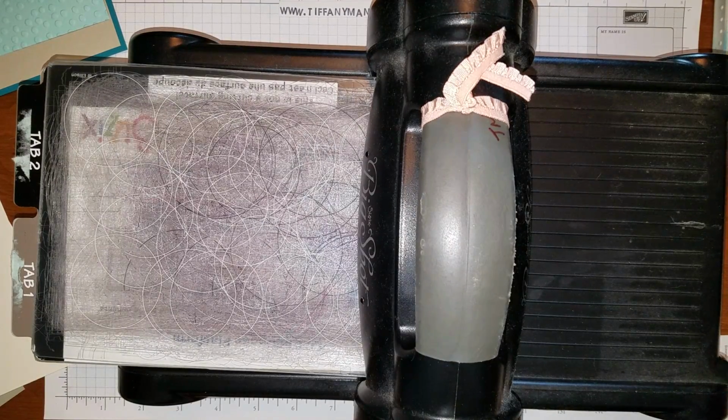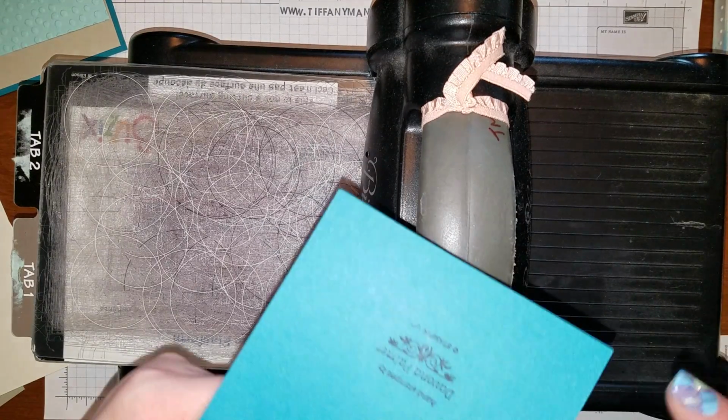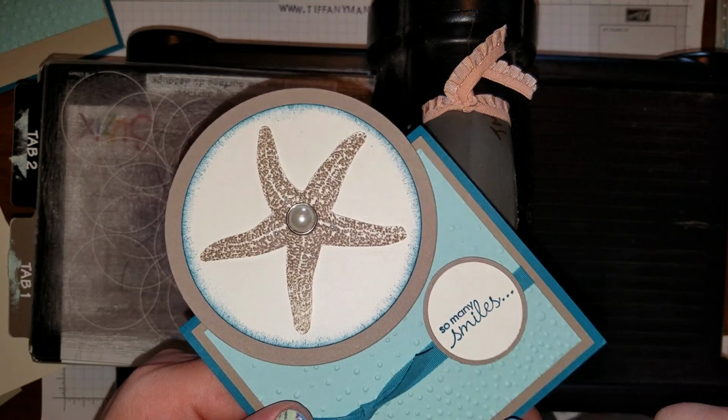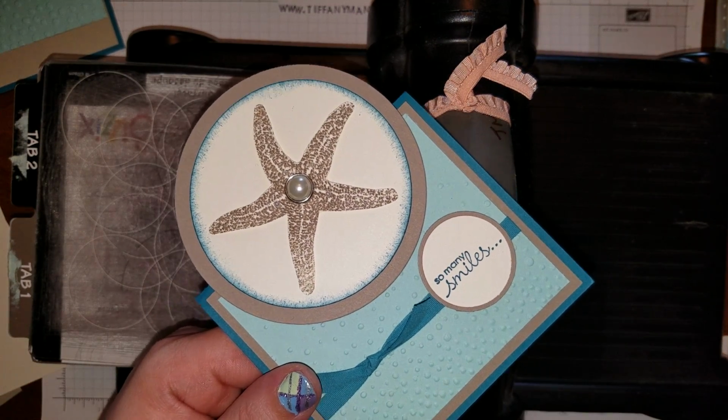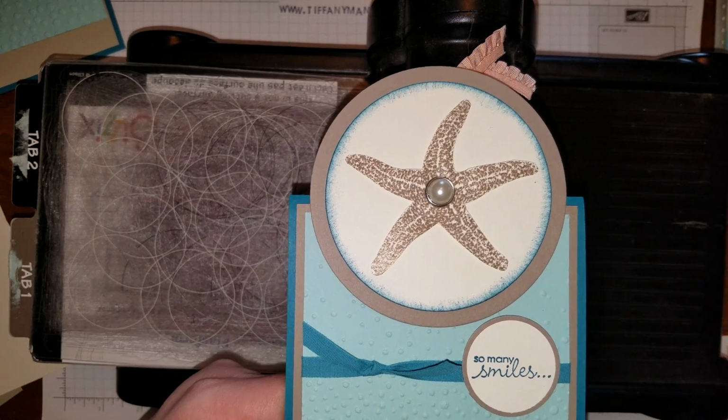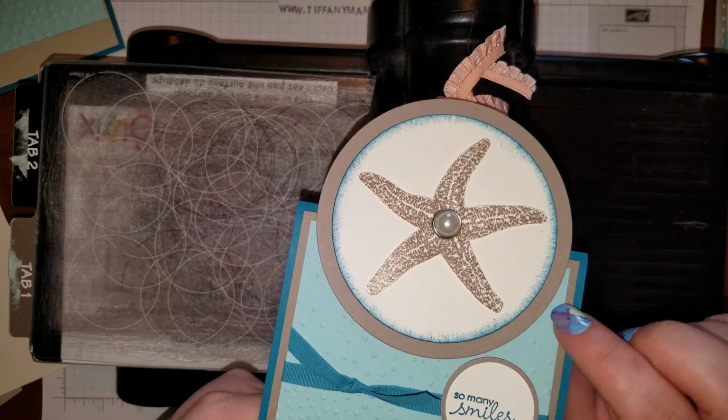Which, oh, I forgot to tell you the colors, by the way. This one here is Indigo Island. And this one here is Crumb Cake, but I'm using Sahara Sand. I figured since beach sand, make it look a little more sandy. And this light blue here is Pool Party.